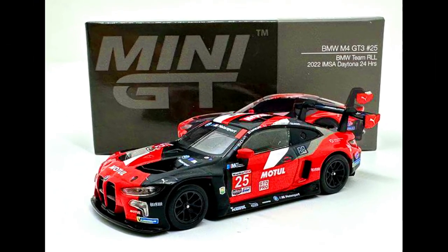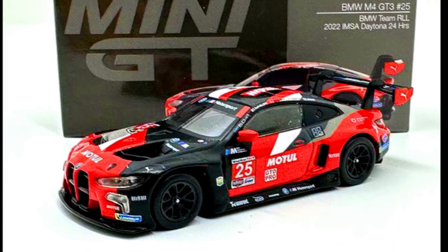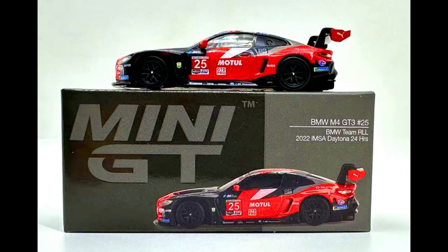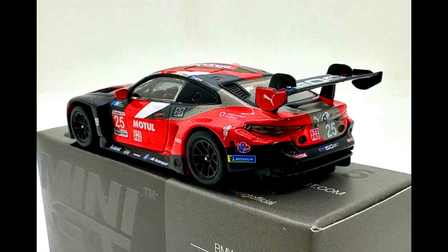Let's check out some release models by Mini GT. So our first car is a BMW M3 GTS #25. Color of the car, BMW Team RLL 2022 IMSA Daytona 24 Hours.